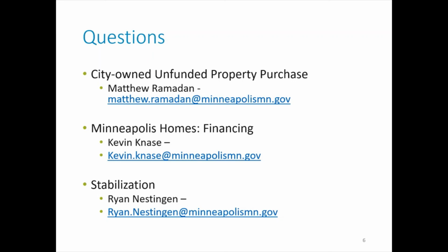Great. Well, I'll reiterate a few things before we end tonight. A reminder that the application closes on January 7th at 1:00 p.m., and you would submit your application to MPLS Homes at minneapolismn.gov. You would want to make sure that you're including all the documentation that's listed. You can use the application checklist, or you can also look at the section on the web page where it says documentation. We will then review applications that are received and follow up with applicants if there are any questions or documentation questions related to what's sent.